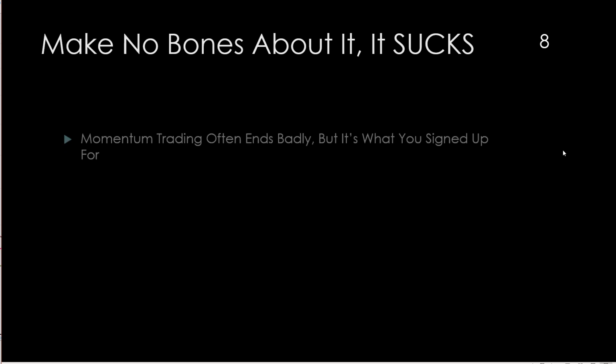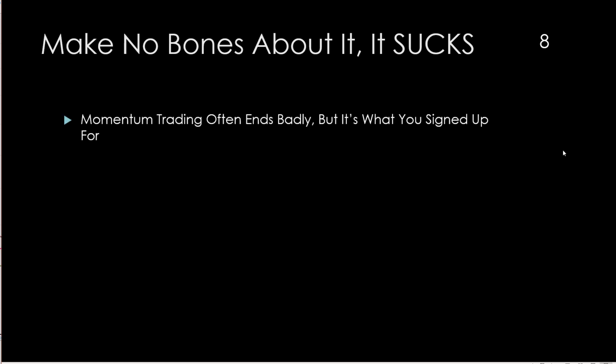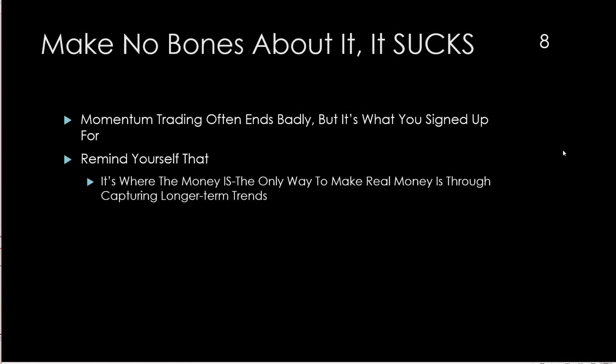So again, make no bones about it. It sucks. Now, momentum trading often ends badly, but it's what you signed up for. And by the way, the only way to make money trading is to capture a trend. So you have to remind yourself it's where the money is. And again, the only way to make real money is through capturing longer term trends. We had one stopped out not that long ago for a 500% gain. You catch one of those a year and you had a pretty good year.